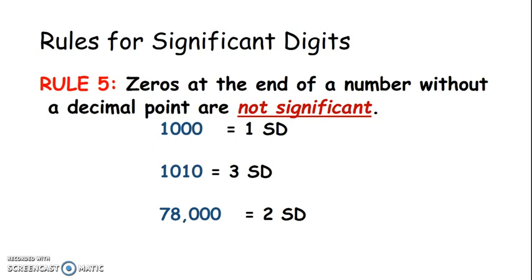78,000 only has 2 significant digits. Again, there's no decimal point. So the zeros that follow the comma, we ignore. We don't need them. They're not in between 2 non-zero numbers. They're at the end of a number without a decimal point, so therefore there's only 2 significant digits.